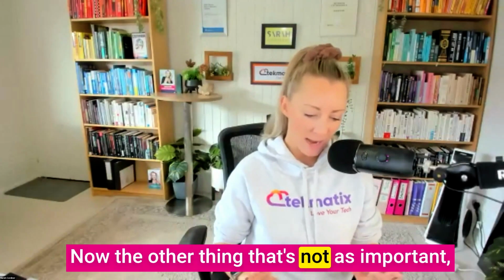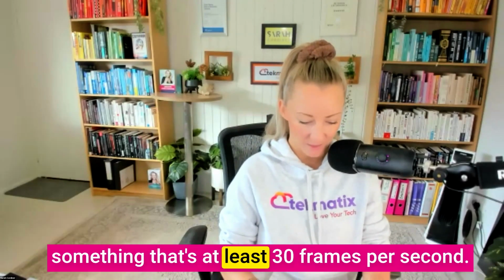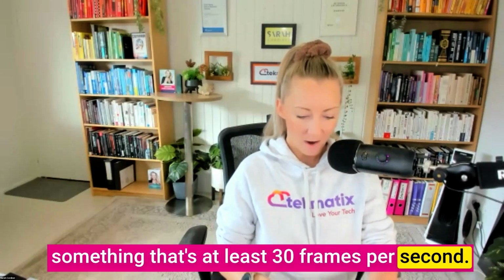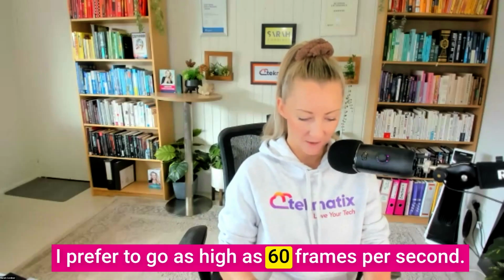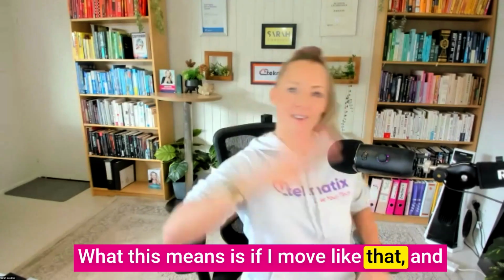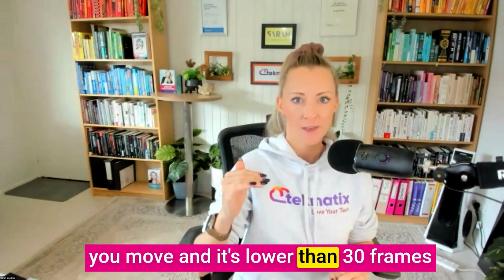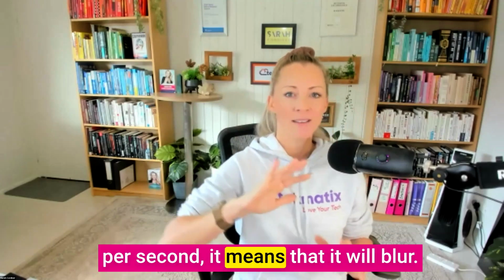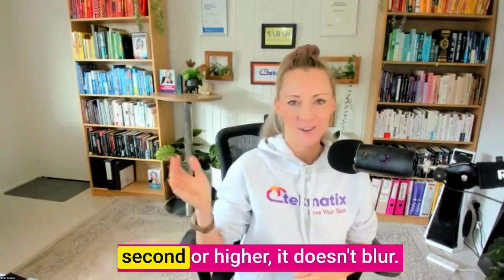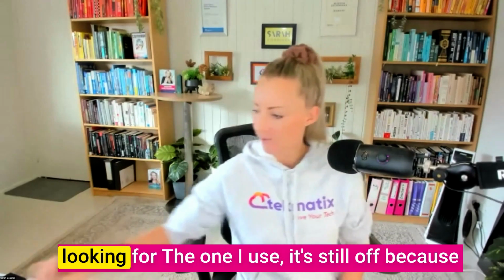Now, the other thing that's not as important, but I would still be checking, is you want something that's at least 30 frames per second. I prefer to go as high as 60 frames per second. What this means is if I move like that, and as you can see, I talk with my hands, if it's lower than 30 frames per second, it will blur. If you've got 30 frames per second or higher, it doesn't blur. So those are the only things I'd be worried about looking for.